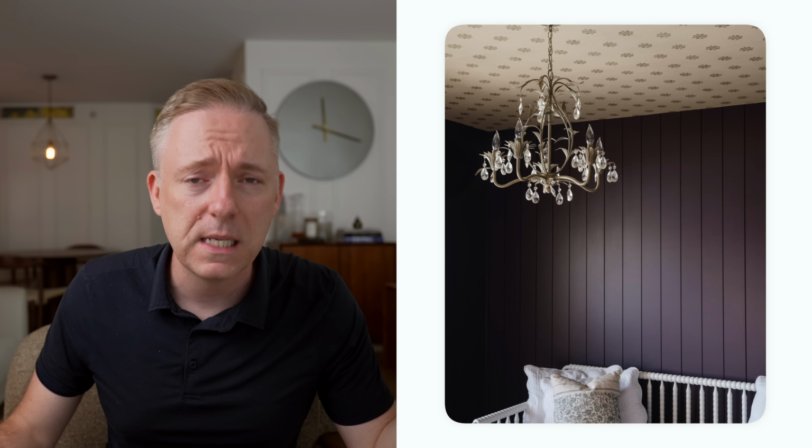Ceiling, have fun. Paint it a different color. Why not, right? Put some wallpaper on the ceiling. That can be really funky. Just make sure that it's intentional. Ideally, consider committing to the whole room.